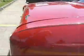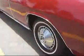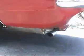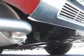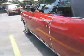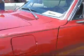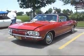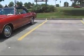Another 67. Red convertible. Spider hubcaps. 64 Spider hubcaps. It's got dual exhaust. Chrome rear grille. 4-speed transmission. 67 has thin shell bucket seats. Beautiful color. Classic red, black top and interior.